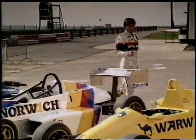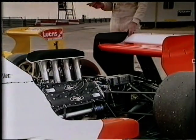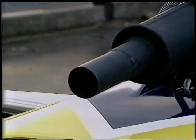Up to Formula 3, long established now as an international training ground, and here chassis and engines are free, and in this case we have the Eddie Jordan Racing Reynard Volkswagen, 170 horsepower but very sophisticated. The final step, a lot of power, 450 horsepower, Formula 3000, here the March DFV of Onyx Racing, very exciting international formula, a lot of power, but we'll start with Formula Ford.